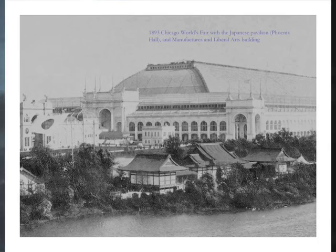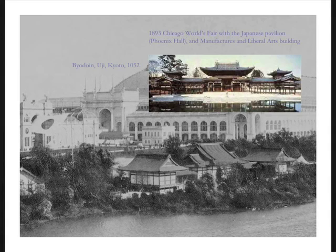Just an image to reinforce all this. This is the Japanese in Chicago in 1893. Again, this is using the exotic, but also the weight of the centuries. The Japanese pavilion in the foreground is based on an 11th century temple in Kyoto, compared to the massive white city in the background. And just some more of the objects that would have been displayed. This one on the right is actually a Belgian design, but the Japanese start taking up Art Nouveau as well.